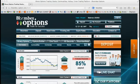Well, it may well be a play on words on Bloomberg, but we certainly hope that BloomBex Options can live up to their slogan of trade for success. What is sure, though, is that BloomBex Options have a very, very nicely laid out website with everything you need to trade laid out in front of you.